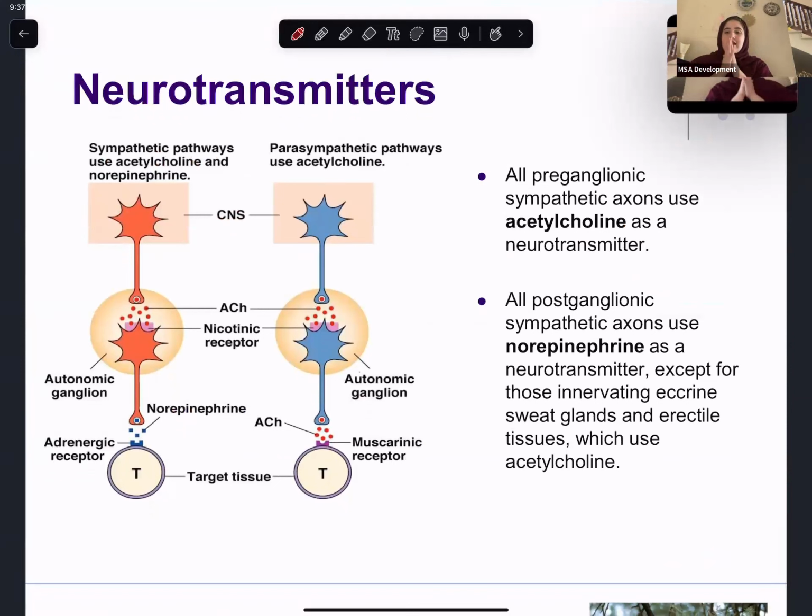Now, neurotransmitters. For neurotransmitters, all the preganglionic sympathetic axons use acetylcholine as a neurotransmitter. So everything that is close to the central nervous system will release acetylcholine as its neurotransmitter, basically the vessel that causes the impulse to happen, all right? While the postganglionic sympathetic innervations usually release norepinephrine as a neurotransmitter. And we have exceptions for those. We say all postganglionic sympathetic axons throughout the body, but we have 3 exceptions, and they're important. Basically, they're the sweat glands and the erectile tissue, because they work by acetylcholine. I said 3, there are only 2, but yeah.